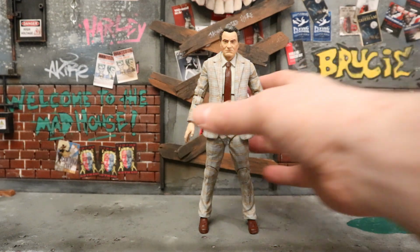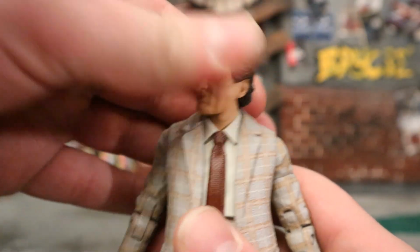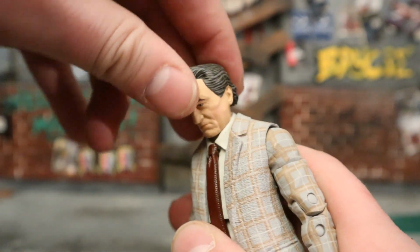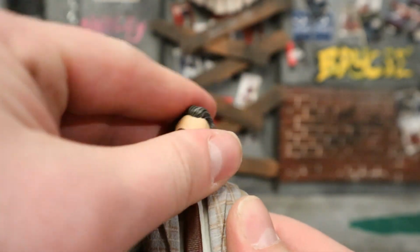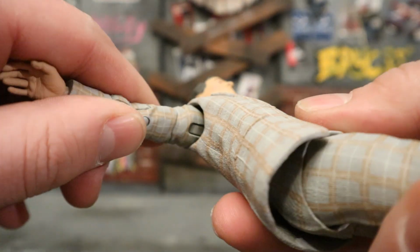And his articulation, starting with his head. It can rotate side to side, kind of tight. Can look up, not at all. Down a little bit. Once again, the hair is sort of the problem there. Can tilt his head at least a little bit more than Arthur Fleck from side to side. Shoulders are ball joints and go out 90 degrees.